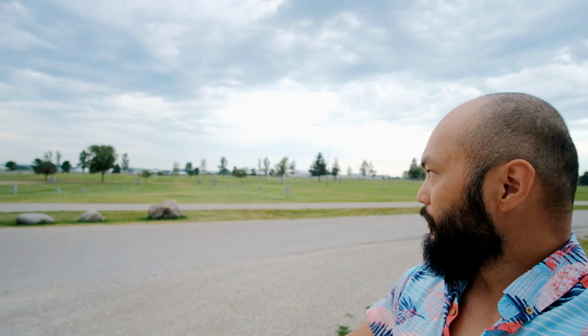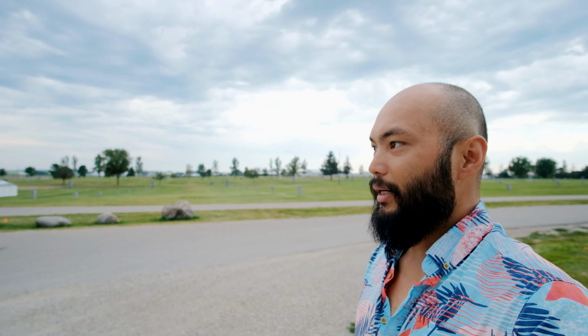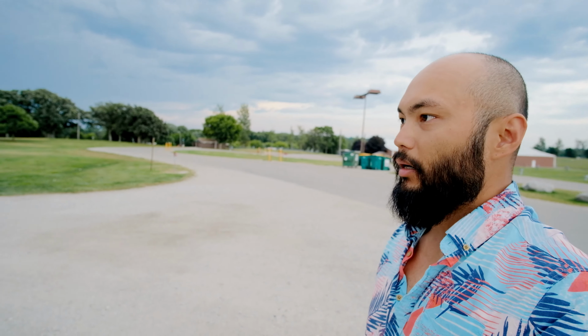The rally grounds is pretty big. They just had the Winnebago rally last week. So this was, if you can imagine, this was probably all full last week. But it's quite empty now, except for the two rows of RVers.